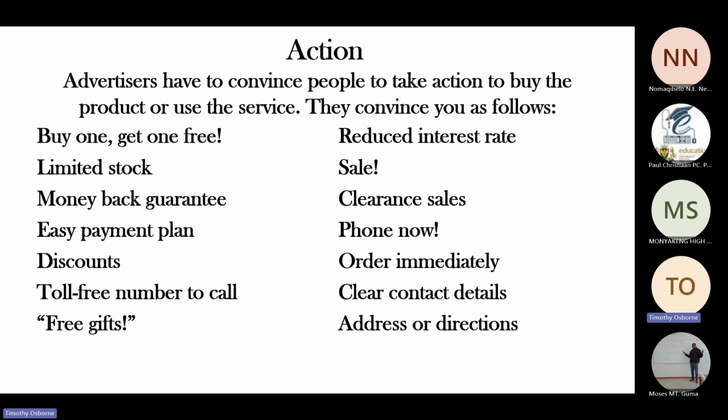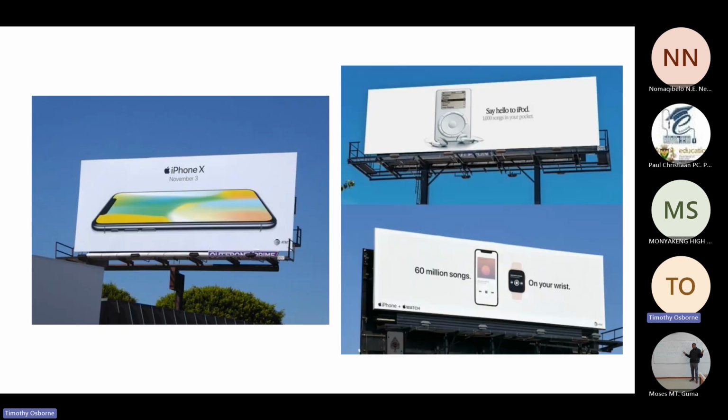Clearance sales. Phone now, don't. Order immediately, don't. Okay, clear contact details, always important. People can't buy your products if they don't know how to get hold of it. And then you have address or directions for the retailers, so that people can find your shop if you want them to come shopping. Although I notice that's falling away as everything goes online.